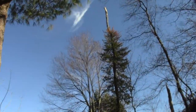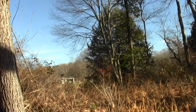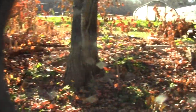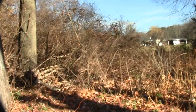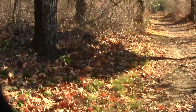Looks like mistletoe has taken over a deadfall tree. Interesting. And you can see a fully worked out farm system over there. A bit of farming here. High cirrus clouds.